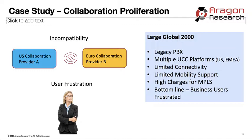Large company, multinational, essentially had almost the equivalent of two different installations. Provider A in the US, provider B over in EMEA. They had multiple systems, multiple UCC platforms with video. The connectivity between them was not great. In fact, you could say it didn't happen. Mobility was maybe a little less than desired. Spending tons of money on connectivity between the countries. Very hard charges for wide area networking, also known as MPLS. And bottom line, higher costs than they needed to, millions of dollars a year more than they should have been spending, and very frustrated business users.